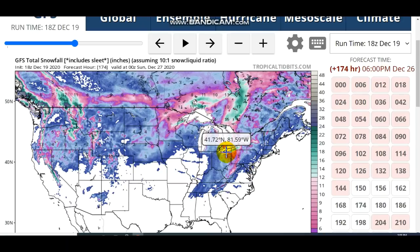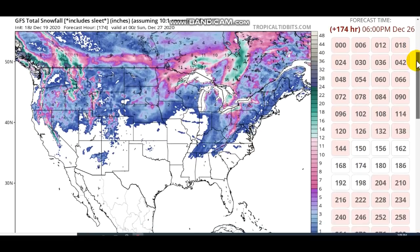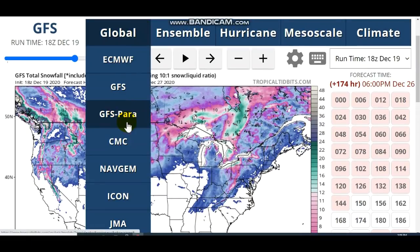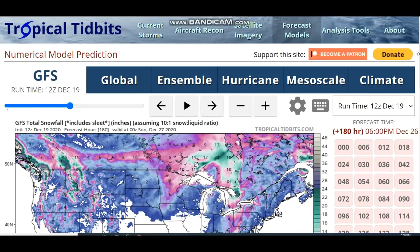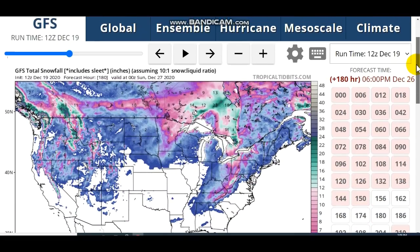You can see the GFS shows a white Christmas for Ohio, Pennsylvania, New York, Michigan, southern Canada, right? And even into portions of Kentucky or Tennessee, which a white Christmas there probably hasn't happened in a while. This is the GFS, right? If we take a look at even the previous model of the GFS, it stayed relatively consistent, right? But there we already start seeing some differences. More snow towards the south into Tennessee.